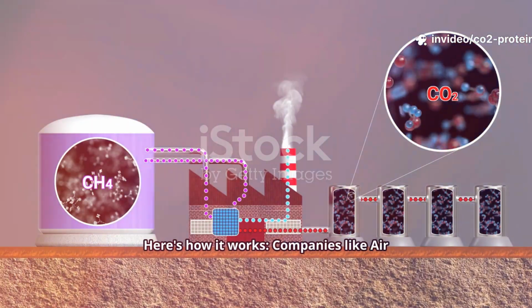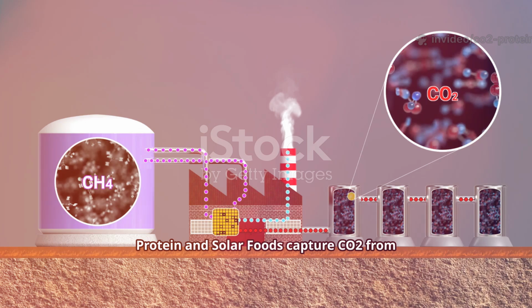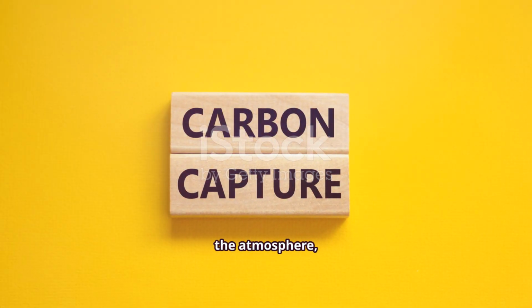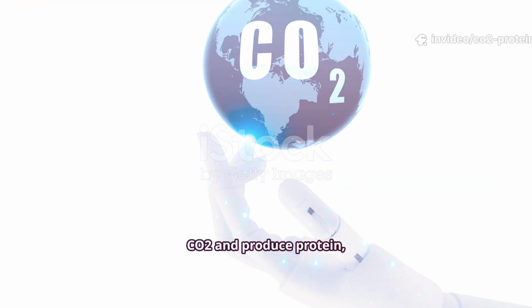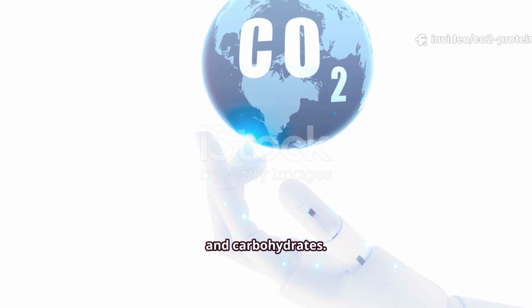Here's how it works. Companies like Air Protein and Solar Foods capture CO2 from the atmosphere, then use renewable electricity to power specialized microorganisms that consume CO2 and produce protein, fats, and carbohydrates.